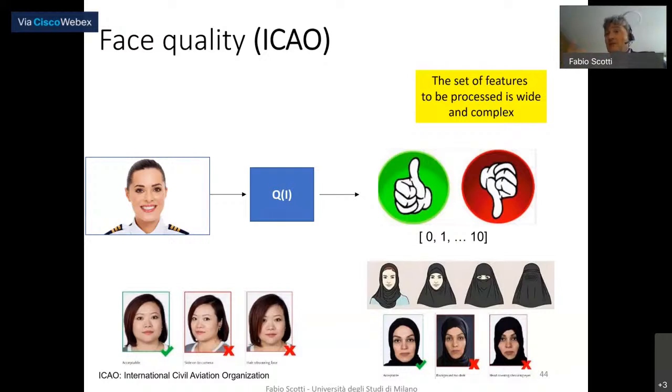So it is a complex set of controls that cannot be easily coded. Most of the time they are done by a human inspector, but now there are enough power and capability in deep learning models to do this activity in a fully automated manner.